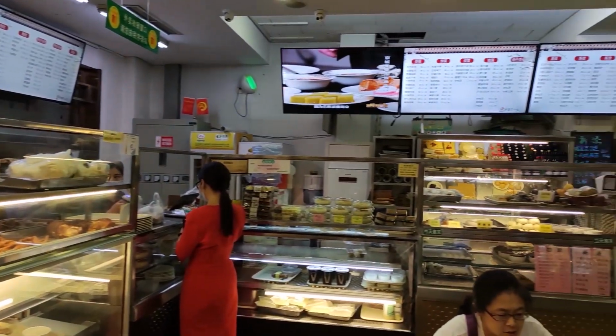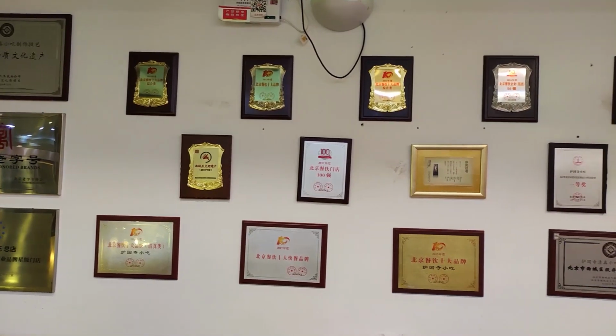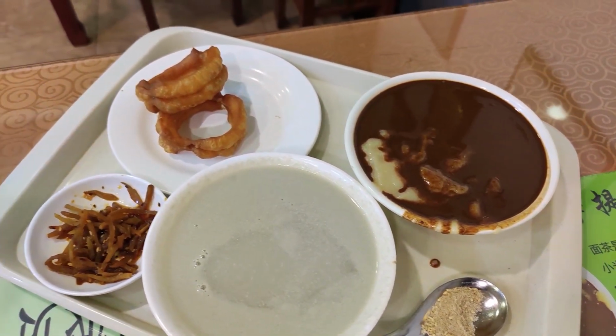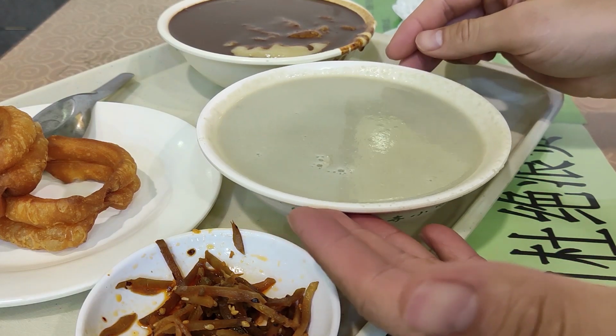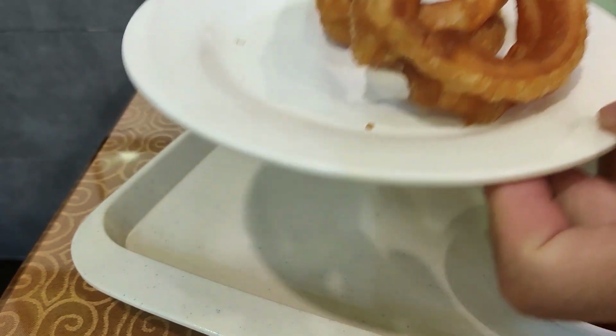We're at 护国寺小吃. This is also one of the very traditional and famous Beijing street food joints, and they've been around for I think 60 years or so. And they've got some of the iconic Beijing street food. Number one, 豆汁. It's a fermented green bean juice, and usually with 豆汁 people eat 焦圈 with it. Basically, it's like deep fried dough. You just break it and dip it in that 豆汁.